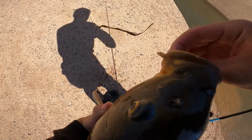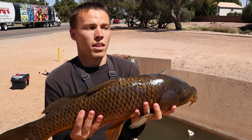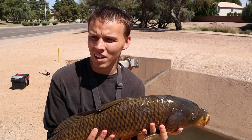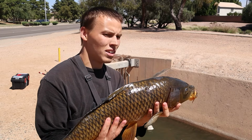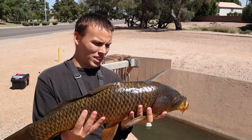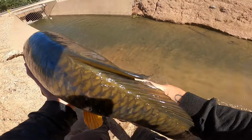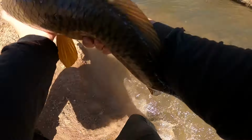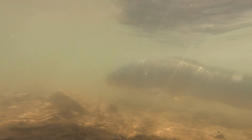Out of a little roadside ditch, guys. That was an exhausting fight. Whole fight was about 10 minutes long. And then getting up and down that canal is pretty exhausting. But you guys, we got him. I'm not gonna keep him out of the water too long. Alright, here he goes, here he goes.